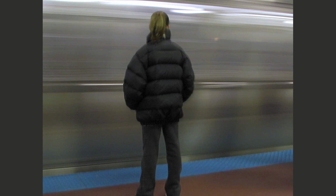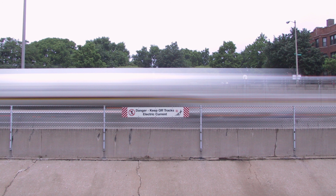Taken in the L Blue Line, I believe. Slow shutter shot. Another slow shutter shot with the tanker truck.